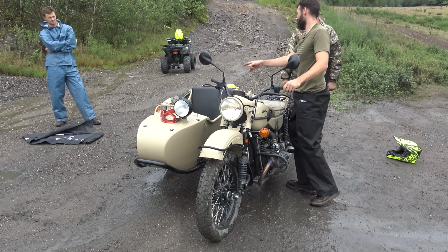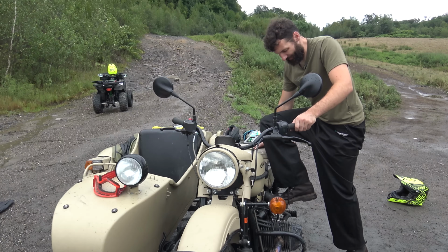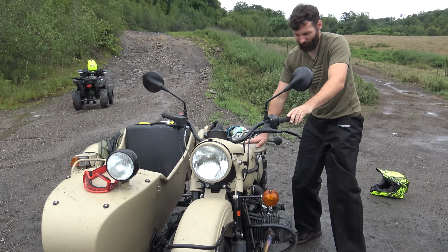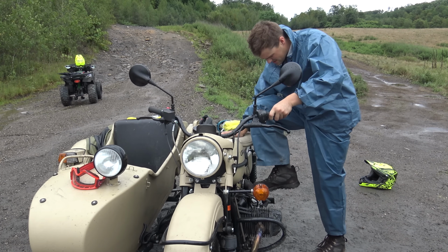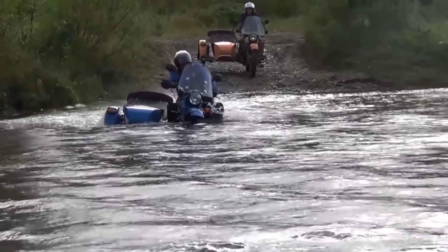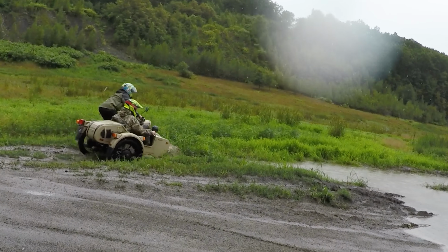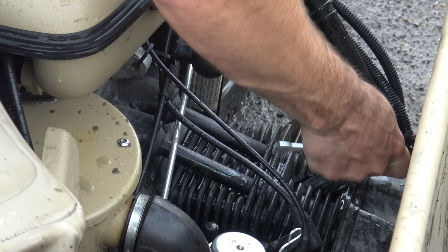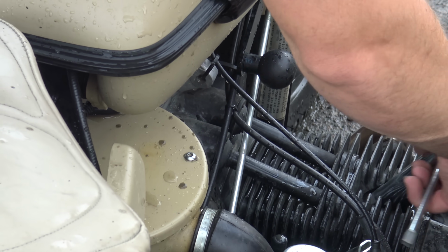So this is about the time that I realized this is not going to start back up. There's just too much water inside the cylinder. We have successfully killed the Ural. This was not supposed to happen to these motorcycles. There's actually testing videos of Urals getting washed down a river with water going completely over the tank and still running. And for us, with just one mild-sized puddle, we killed it. But we decided to put the plugs in and just give it one last shot.